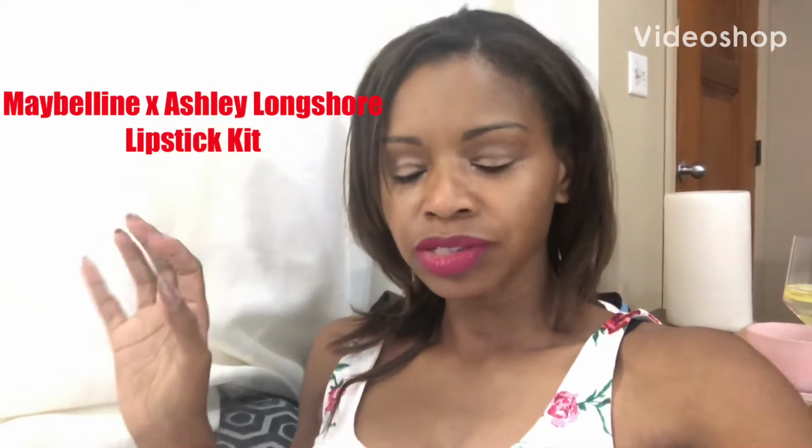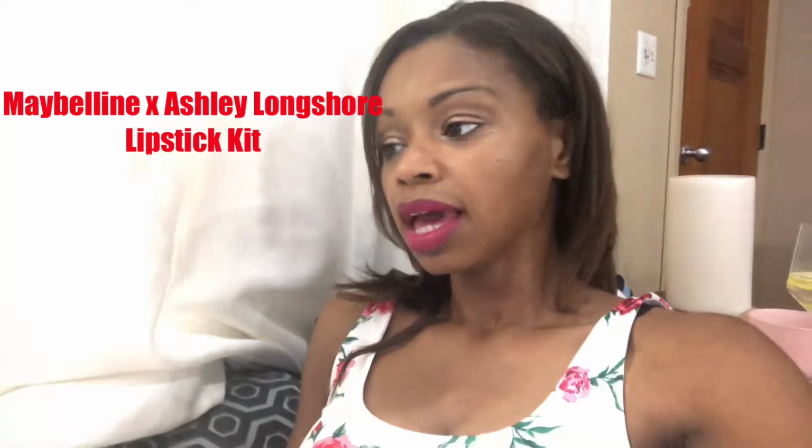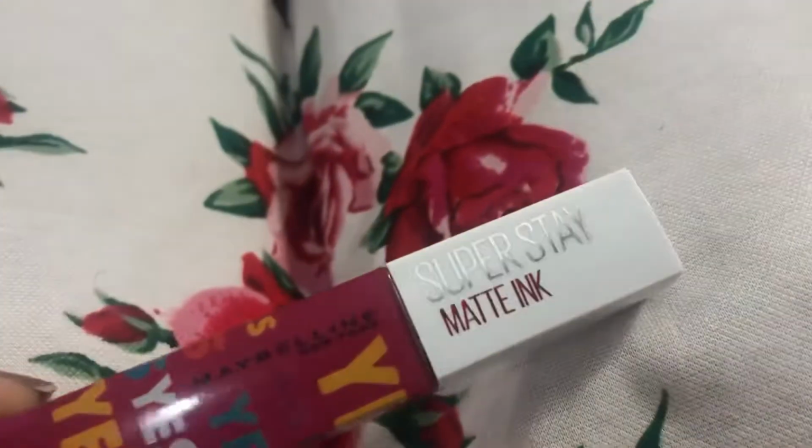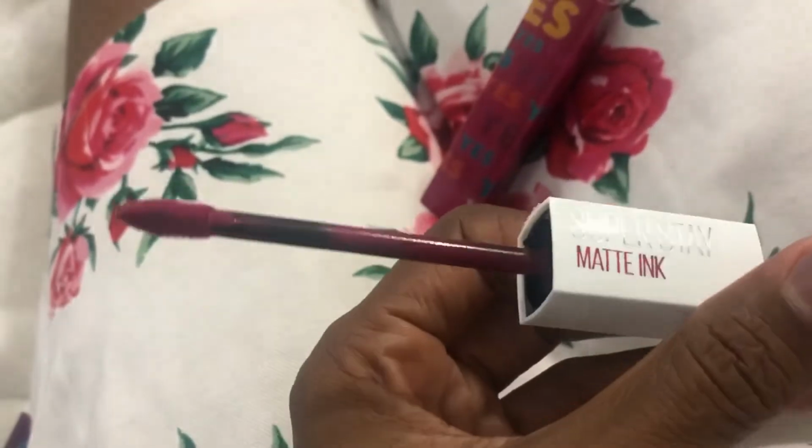Okay, so I wanted to share these lipsticks that I got during Fashion Week, and they are limited edition lipsticks, and I'm rocking it right now. It's called Super Stay Matte Ink. So this shade is Artist, and it's so cutie.